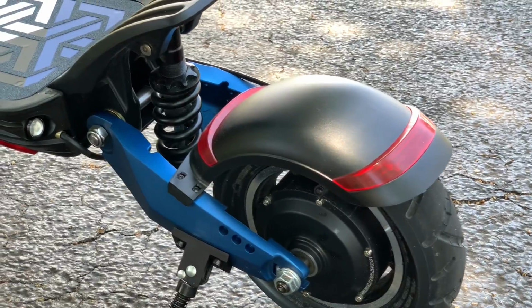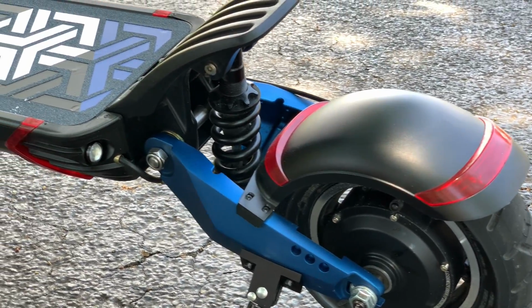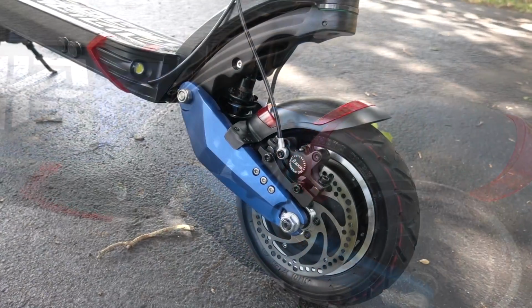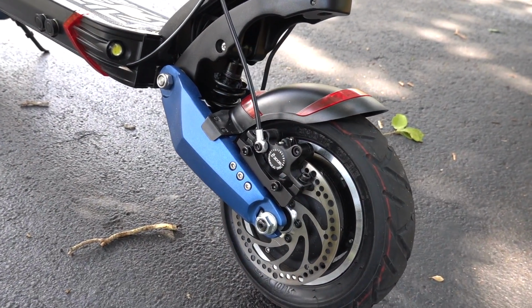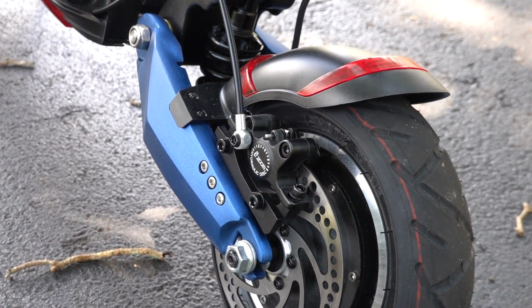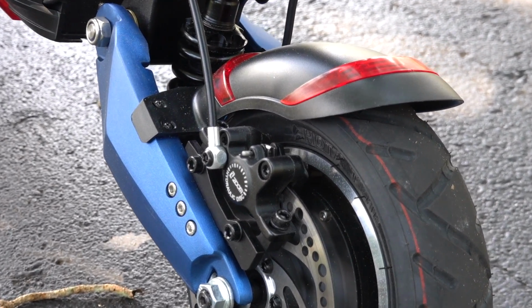So how much does a high quality scooter like this cost? Well, this specific model is priced at $2,049, though that's thanks to the hydraulic disc brakes that it's sporting. There's also an $1,899 model that has mechanical disc brakes, though everything else is pretty much the same on that model.